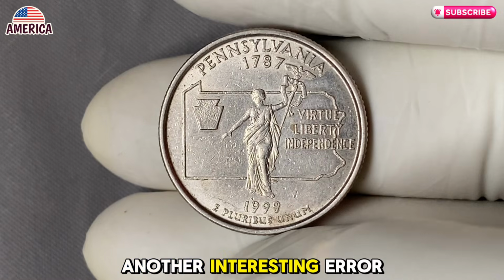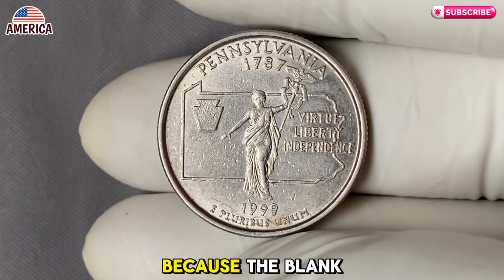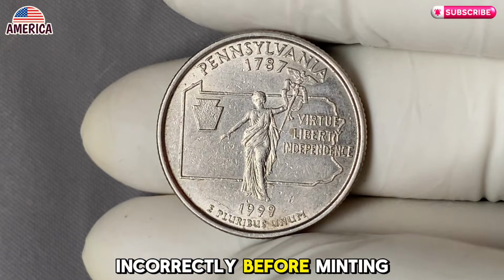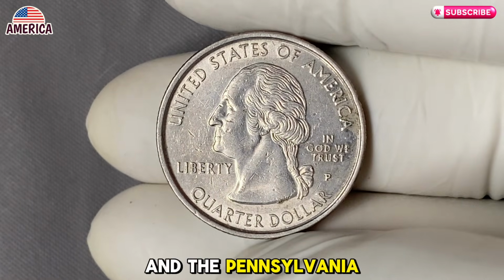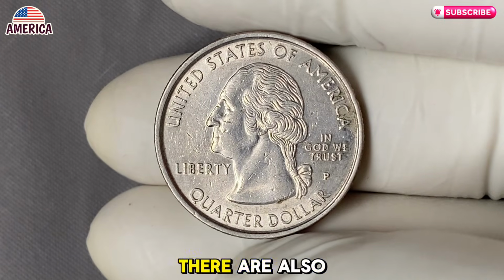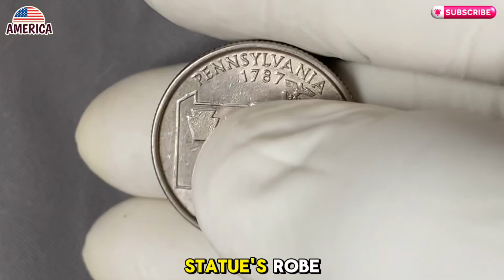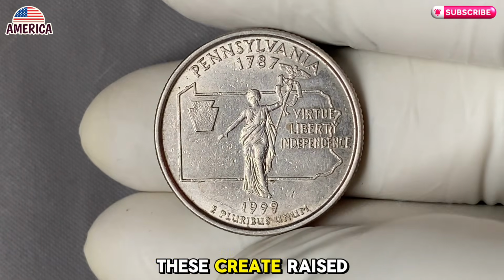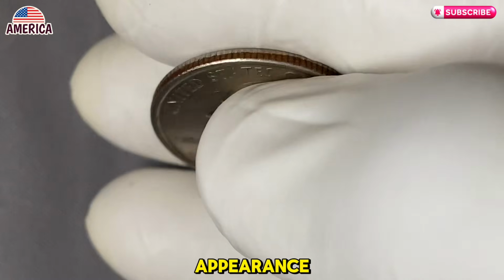Another interesting error is the clipped planchet, where a chunk of the coin's edge is missing because the blank metal was cut incorrectly before minting. These clipped coins are always in demand, and the Pennsylvania quarter is no exception. There are also die cracks and die breaks, especially around the keystone and the statue's robe. These create raised lines or bumps on the coin, giving it a dramatic and unique appearance.